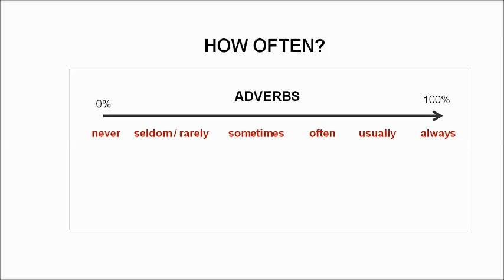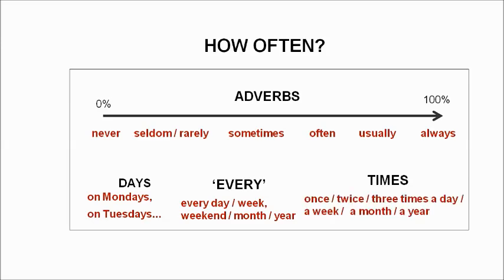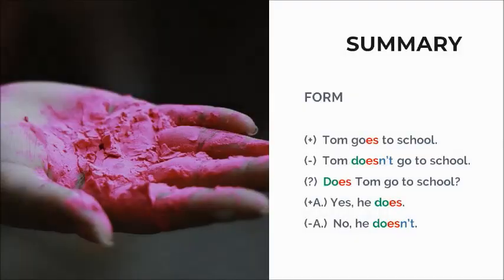So these can be the adverbs, starting from never, which is 0%, to always, which is you're doing something 100%, always, 100% of times. And this can also be days. So on Mondays I go to the swimming pool. Every week I go jogging, or I go to dance classes 3 times a week, which is not true right now. But these are just examples for you to see that we use present simple with these kind of signal words.